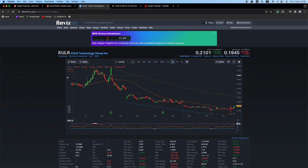As you can see from the chart, the stock is on the verge of a major breakout. According to Finviz, 3.28 million shares have been shorted. With markets rallying on the back of today's Fed news, we could see a major short squeeze in KULR.